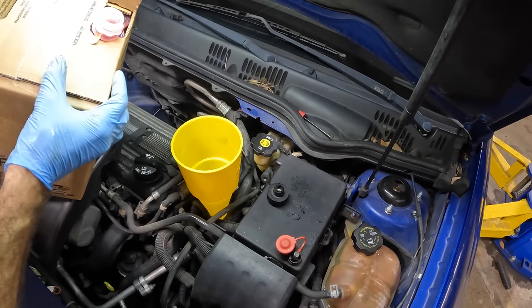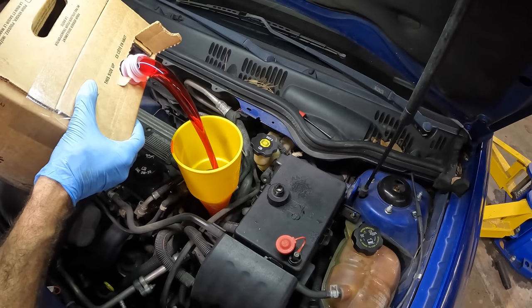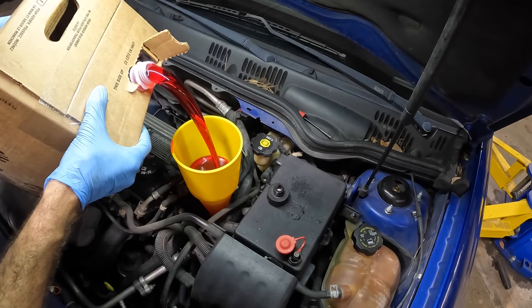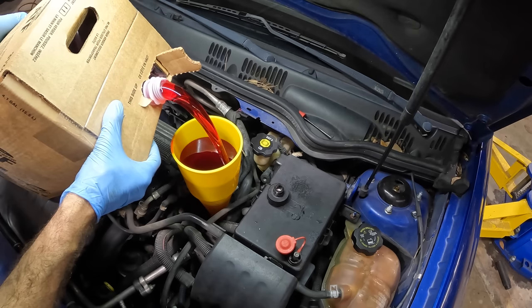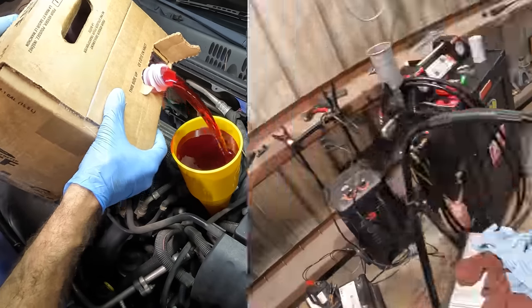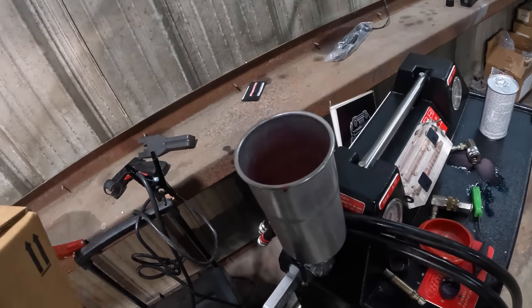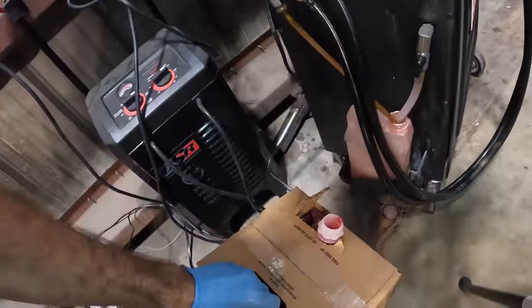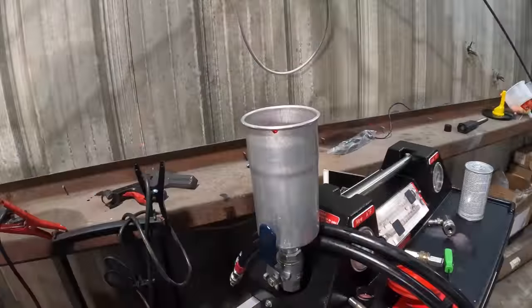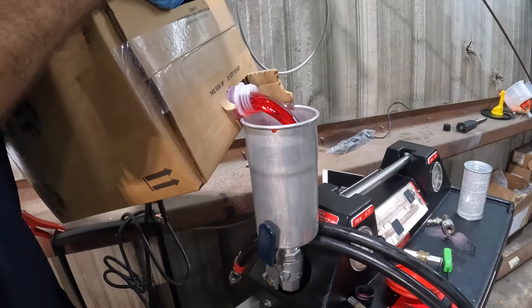Fluid exchange. Whoa! Oh, the ultimate pouring things. Yep, here we go. Okay, let's go ahead and just refill this machine till it reaches its maximum capacity. And then I'm free to put the rest of this in the car. That's what I'll do. But there's no way I'm pouring this and holding a camera, so I had to put you guys down.